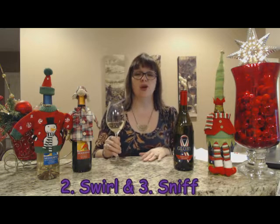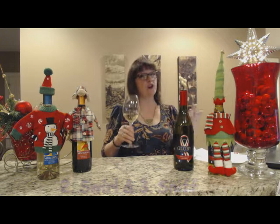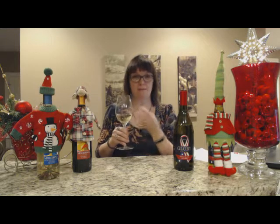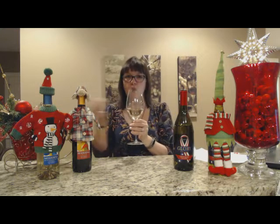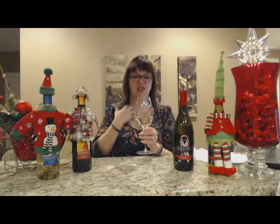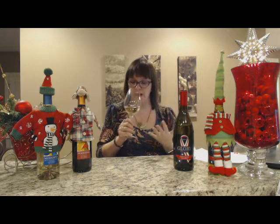Oh my goodness, it is so much more pronounced on the aromas that I'm smelling than when I did it before I swirled. The reason is because wine has these compounds in it, these esters, or aroma buds, that when you swirl the wine and give it more surface area for oxygen to touch, release those volatile compounds, so you can get the aroma.